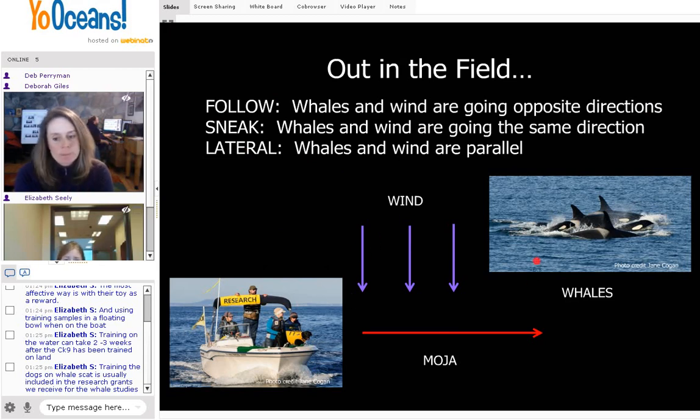We can stay at our minimum of 200. Our maximum is over a mile away from the killer whales, and the wind kind of just pushes their scat straight towards Moja, which is the ideal situation for everybody.